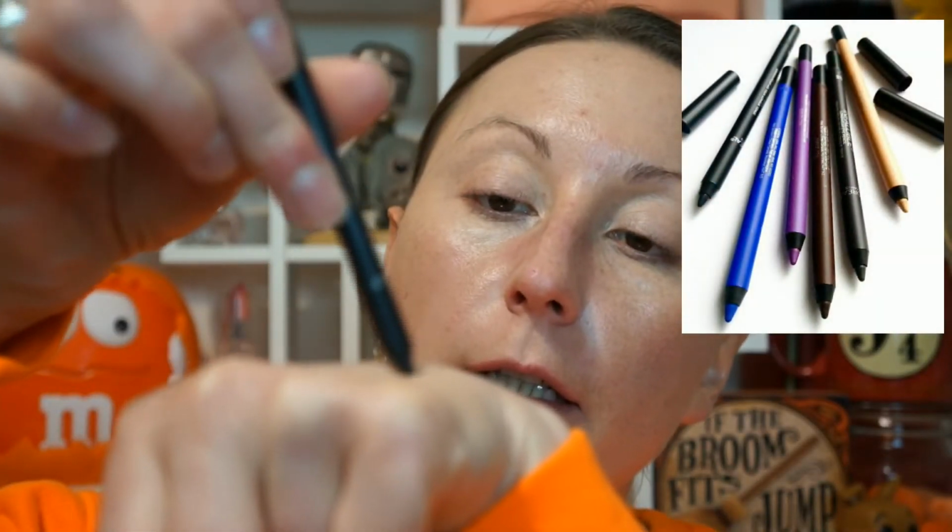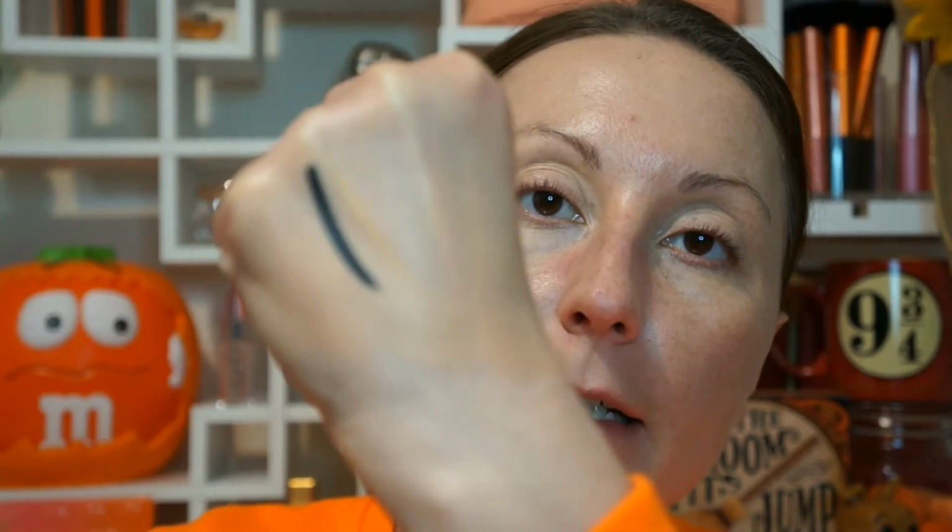I'm gonna curl my lashes and I'll be right back. Okay, I'm back. Now just a side note, their Infallible Eye Pencils are wonderful. It's one of those products that's really creamy. You're gonna have no issue applying it, but it stays. So the black one you can either use on your lash line or on the waterline. This one, if you wanna brighten your eye, just put it on your lower waterline.